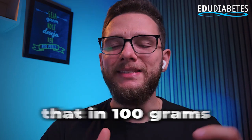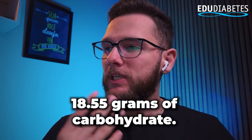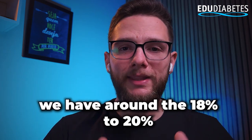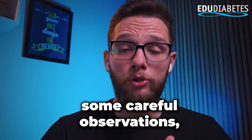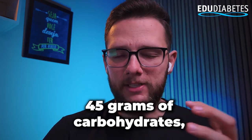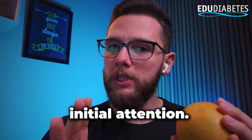But we can verify that in 100 grams we will have 72 calories, and we will also have 18.55 grams of carbohydrate. So we can verify that we have around 18% to 20% carbohydrates in 100 grams of mango. Having made some careful observations, we can see that if we eat a whole mango like this one, we will already consume around 45 grams of carbohydrates, fructose and glucose. So we have to pay this initial attention.